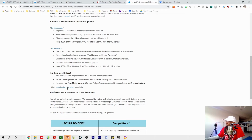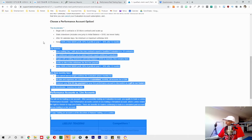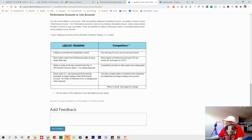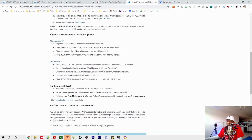So that is a performance account, just to make sure you're clear. Again, before I get the scam police, who like to call everything a scam, it's definitely not a scam, because they're telling you exactly right here on their page exactly what they're doing, okay? There's nothing secretive about it. You can see how they compare to their other competitors right there. They give you all the information about what they do. They're not hiding anything. It's all right there for the public to see.